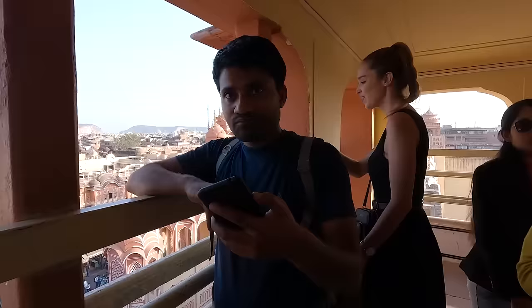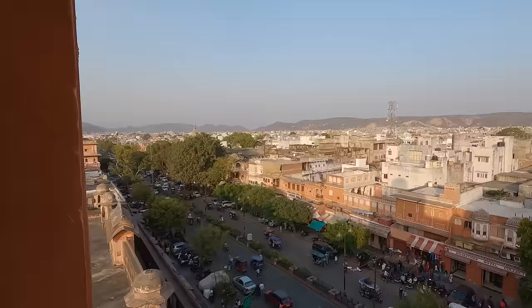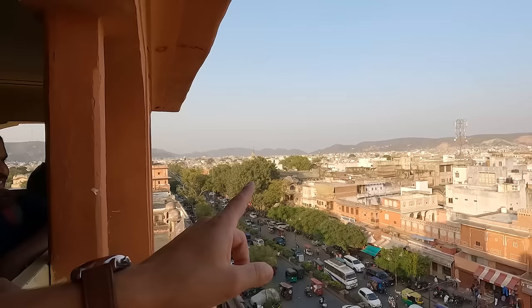Wow. You can see the whole city of Jaipur from here. Oh, it's pretty high, hey? It is very high. It's actually a nice view. I can see everything. I feel like this is the tallest building for quite some time. Yeah. Like, there's no other taller buildings around us. We're just looking down on everything below. See the fort. There's a fort up there. There's another fort there. There's another fort there. And there's even more forts towards this side as well.